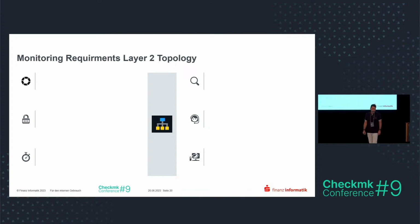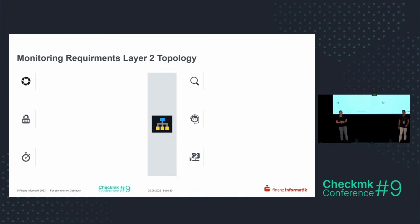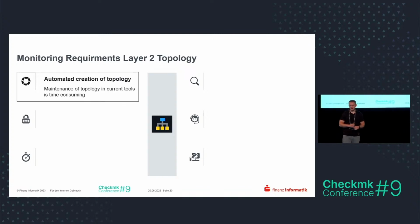Right. So the last biggest requirement of the replacement of the CA Spectrum was the layer 2 topology. And we started to divide that into more requirements itself, so we had a better look at what is needed and how teams even use it. The first requirement was definitely that we need an automated creation of the topology.